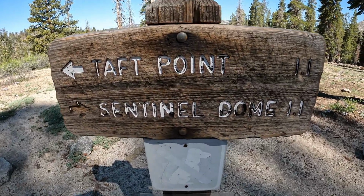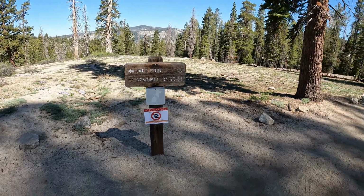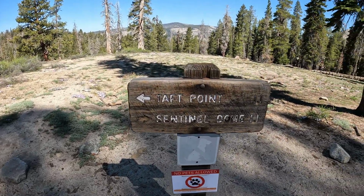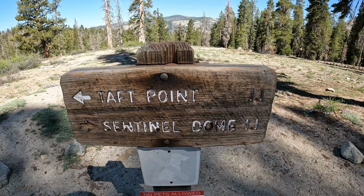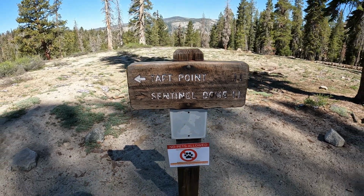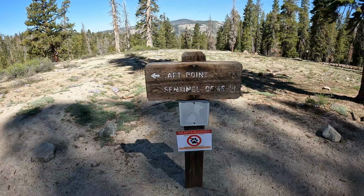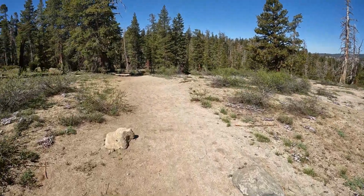You got a split, you go left to Taft Point, right is to Sentinel Dome. And it's just over 1 mile each way. So you're looking at 2.2 miles round trip. And you can go out and back to Taft Point, out and back to Sentinel Dome, make it back here, and that's pretty cool. Or you can do a loop on it, and that would be about 3 miles. But I'm gonna head out to Taft Point first, and we're gonna continue on this way here.